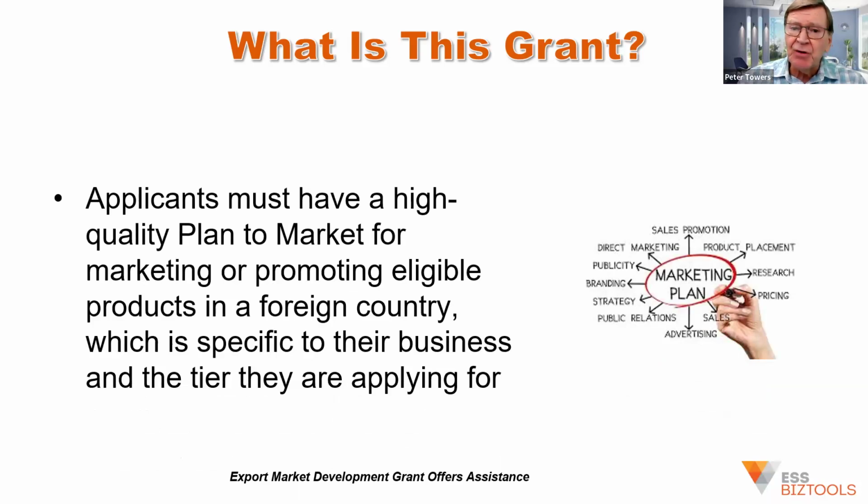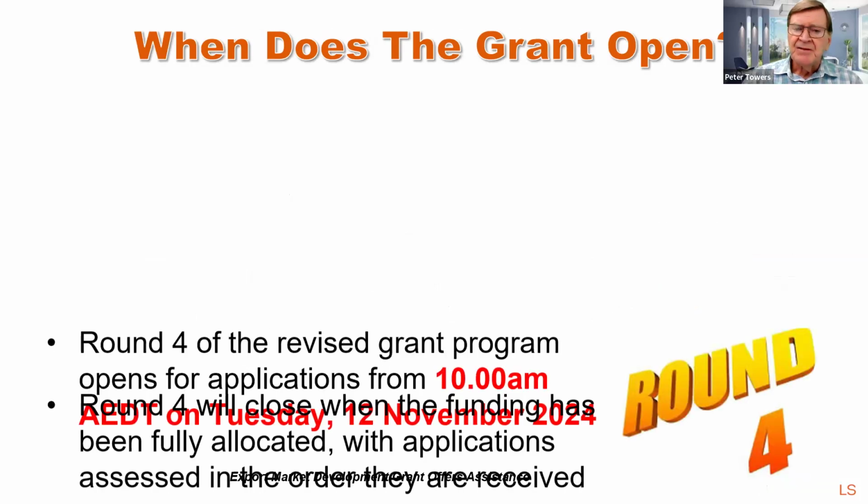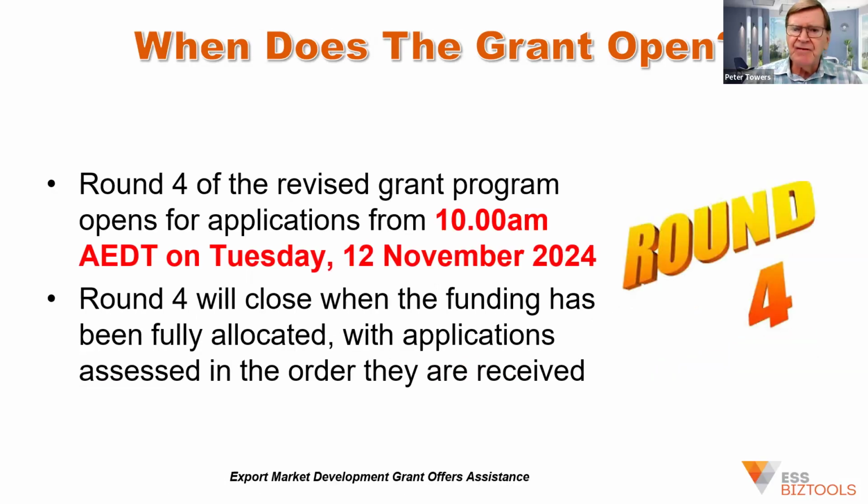And these businesses must all be exporting goods or services from Australia to overseas countries, or supplying services in Australia to overseas residents, people visiting Australia from overseas, and they've incurred costs in promoting their business activities to those overseas people. This grant opens on the 12th of November 2024, or the latest instalment of this grant opens on that date, Tuesday, 12th of November 2024.